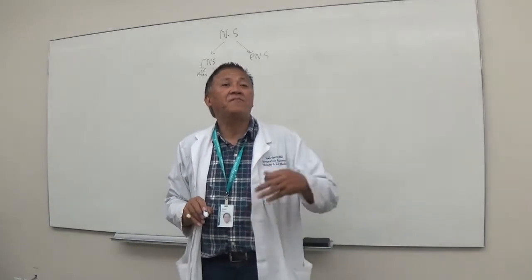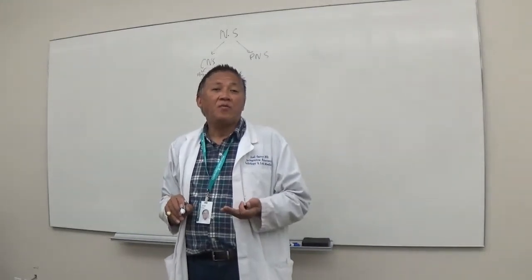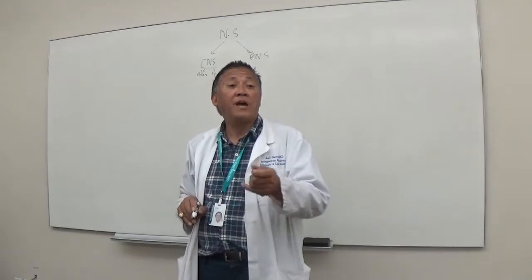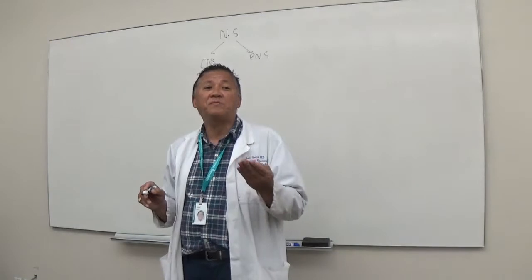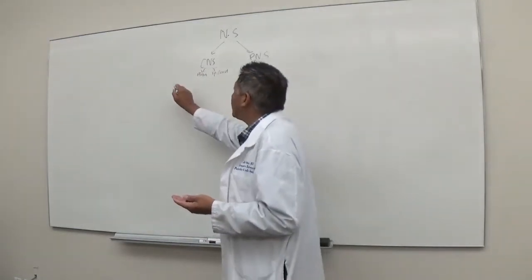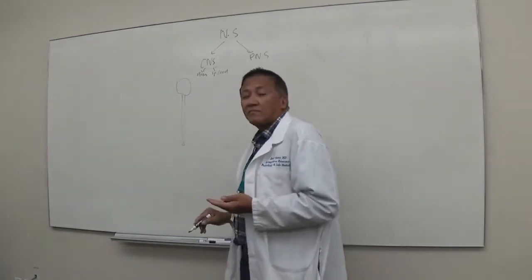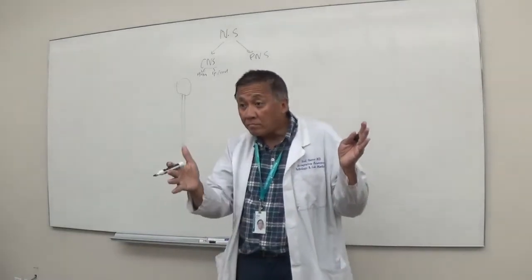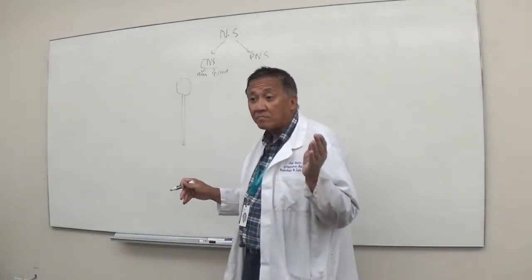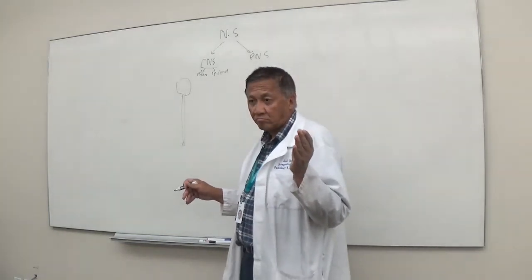If the central nervous system deals with the brain and spinal cord, what would be classified for the peripheral nervous system? Outside the central nervous system. Can you be more specific than that? For example, if this is the brain here, spinal cord here, which one would be the peripheral nervous system? Anybody? Spinal nerve. Where do they come from? From the spine. From where? Where do they arise from? From the spinal cord. Oh, cord!